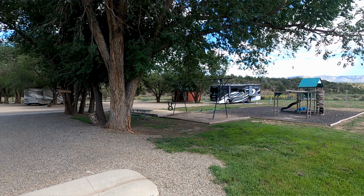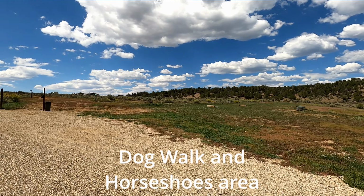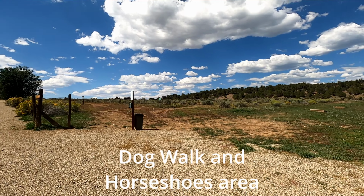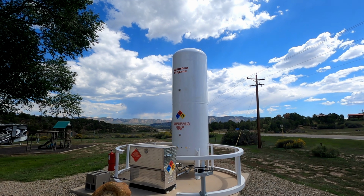There's more. Okay, so there's a playground for the kids. There was horseshoe. There is a dog walking designated area, though there were other areas you could go to. That was nice. Oh, propane. You didn't have to leave the campground. You could get propane filled right there. And actually, one day we were going to get it, and the guys just grabbed their propane tank, took it, filled it, charged it at the office, and brought it right back.